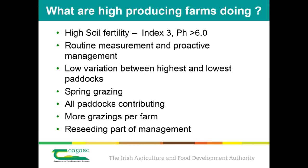They're targeting spring grazing, and this is a crucial thing because last year, in a number of discussion groups that I was involved in, the target of 30% grazed wasn't achieved. But these boys are doing it. They're achieving it. All paddocks are contributing to the average of the farm, and there's more grazing being achieved from the farms.